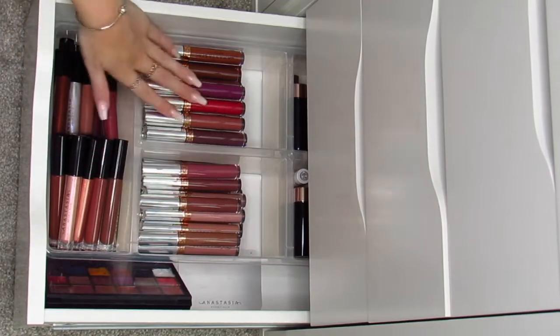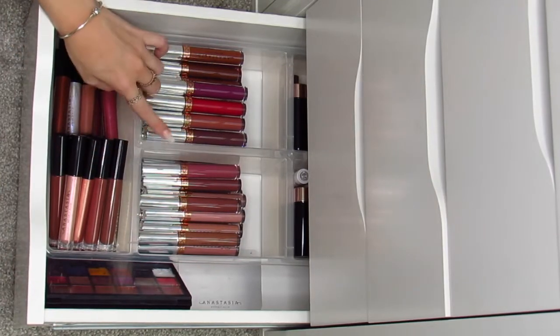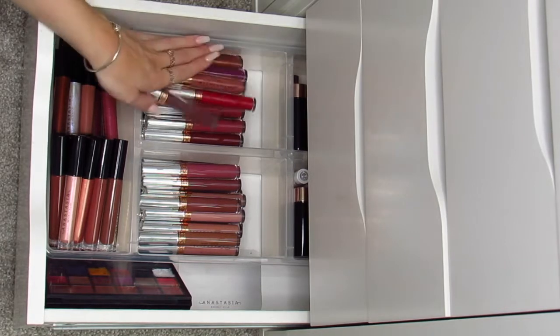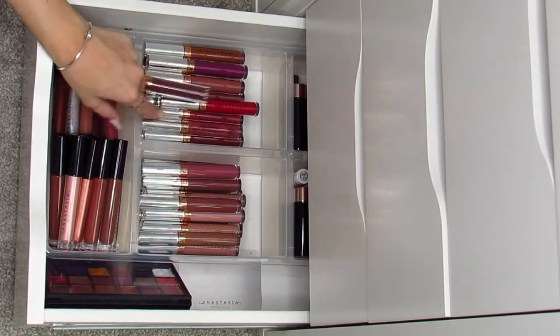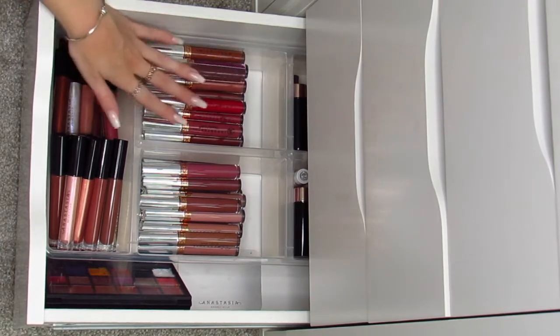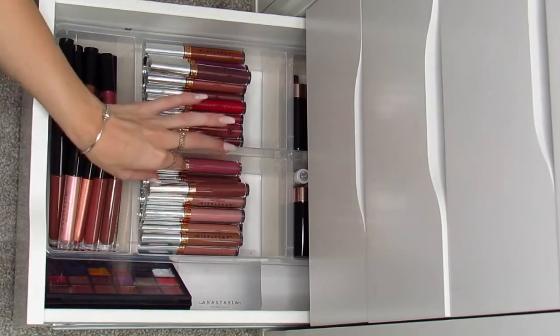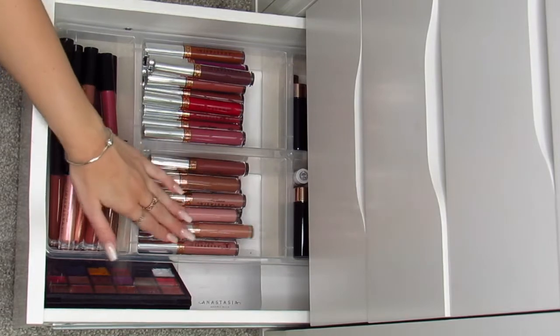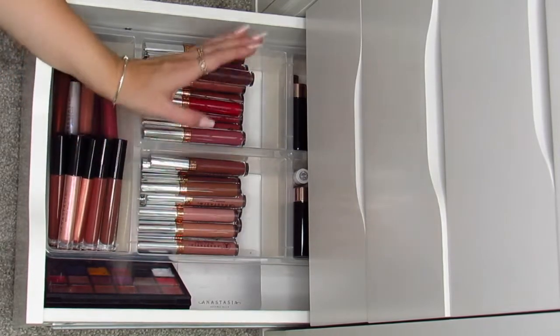These two compartments are where I keep my liquid lips. So on this side, I keep all of my berry tones, all of my deeper tones, my purples, my dark pinks, all of that. And then over here, this is where I keep all of my more wearable nudes that I wear all the time.